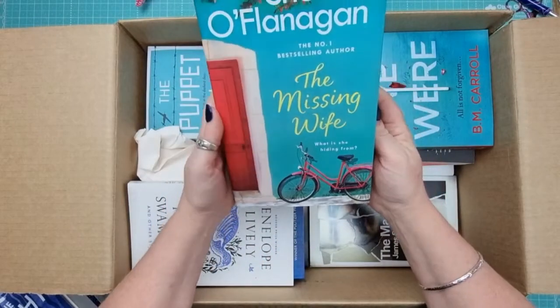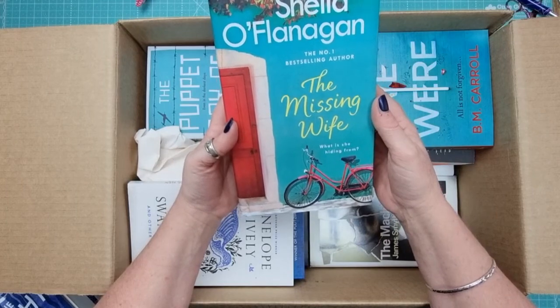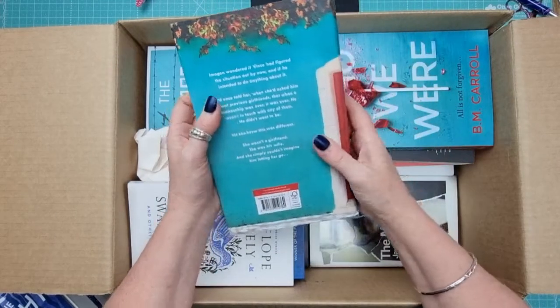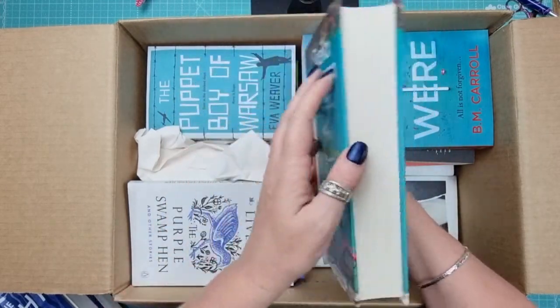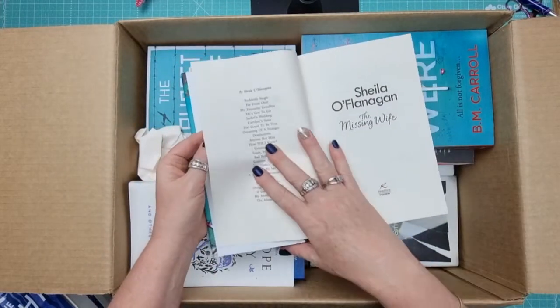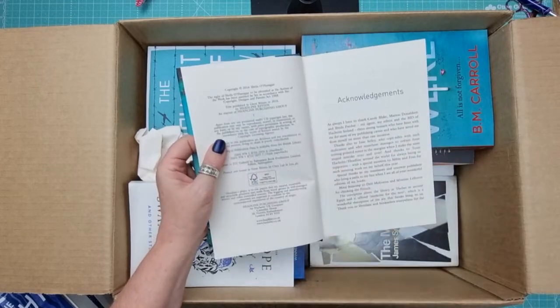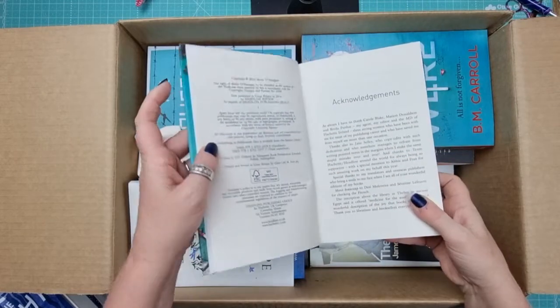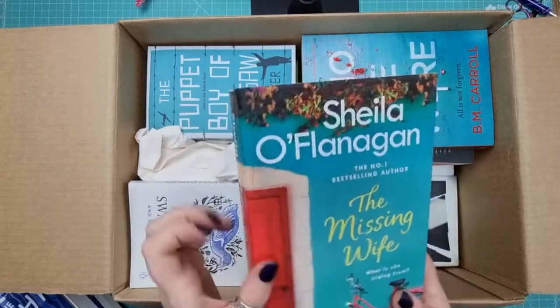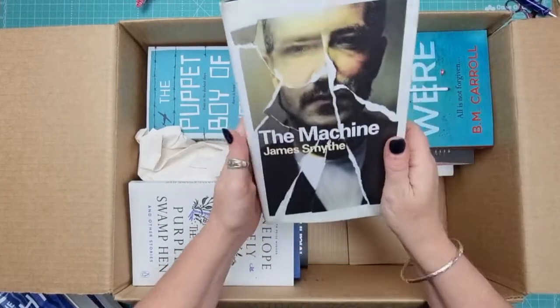So, The Missing Wife, Sheila O'Flanagan. What is she hiding from? Number one bestseller. Okay, when was this published? Oh, she's got quite a few books there. I have never heard of this lady before. This was from 2016. As I said, that's a hardcover. And see, Savannah will end up with a lot of these books.